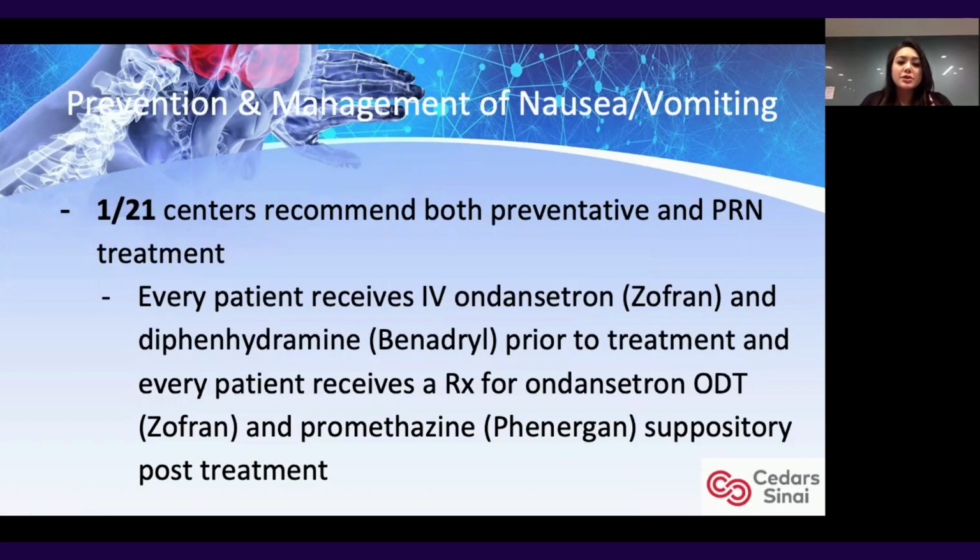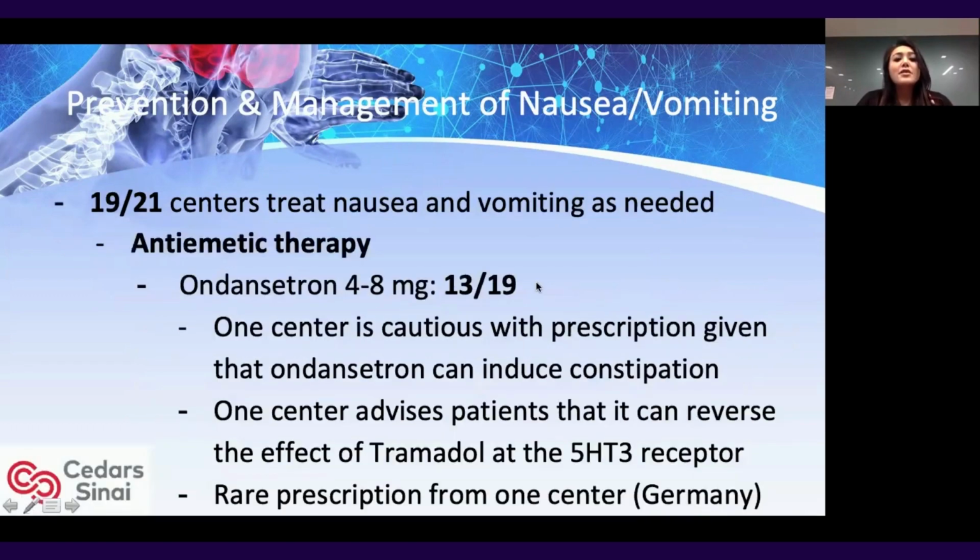So this particular center gives patients IV ondansetron or Zofran and diphenhydramine Benadryl prior to the treatment, and every patient receives a prescription for Zofran ODT and Phenergan suppository post-treatment. The majority of the centers, so 19 of them, treat nausea vomiting as needed, and the majority of the centers prescribe antiemetic therapy, and particularly ondansetron or Zofran 4 to 8 milligrams. And that's 13 out of the 19 centers.